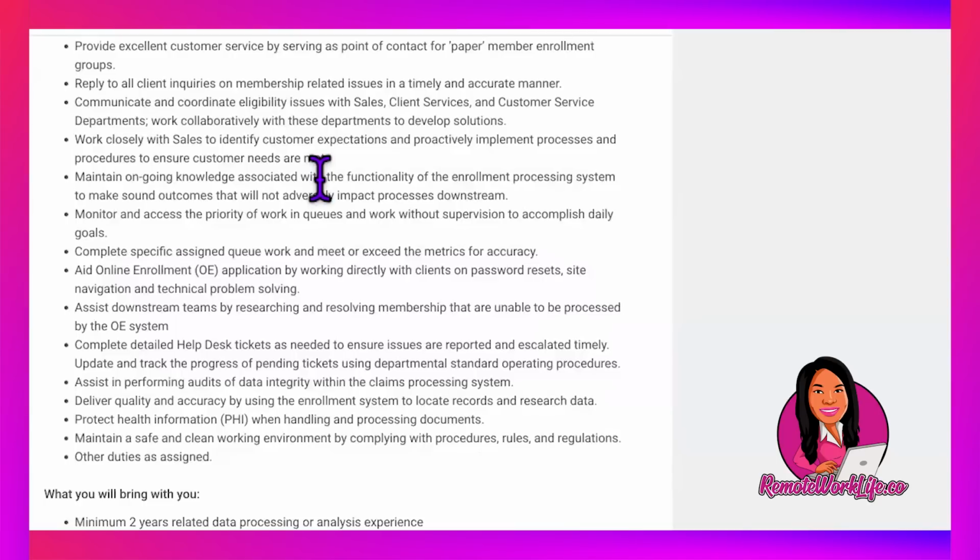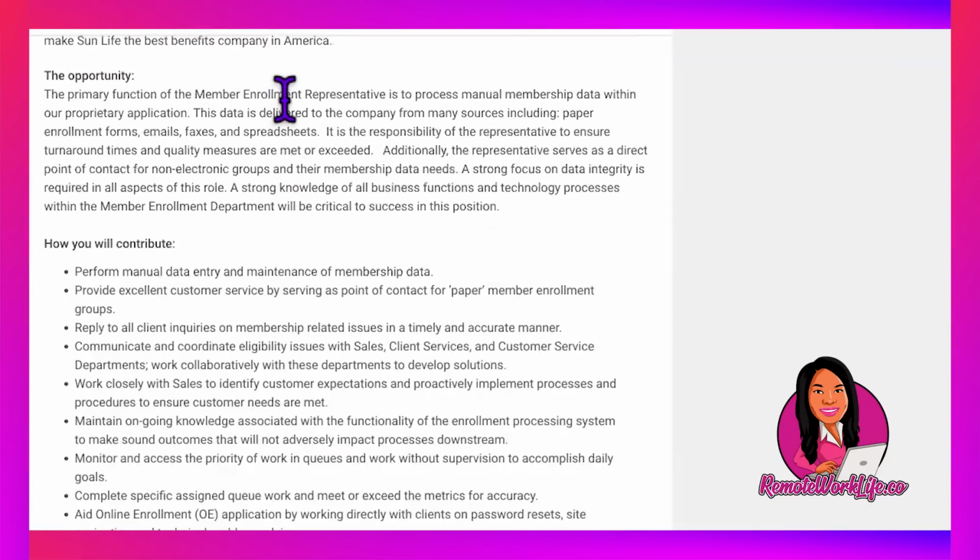Now, will there ever be a phone involved? I'm gonna tell y'all this, based off of the way I read it, you might be on the phone 25% of the time. I'm not gonna say no phones involved, okay? Because this is the type of role where the majority of your time is you getting that member enrollment paperwork in the system. Now, sometimes you might need to clarify something.